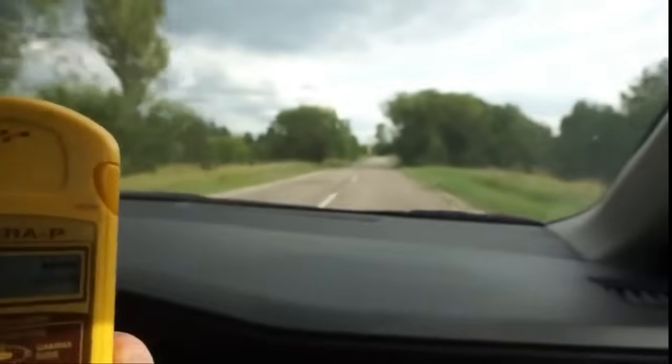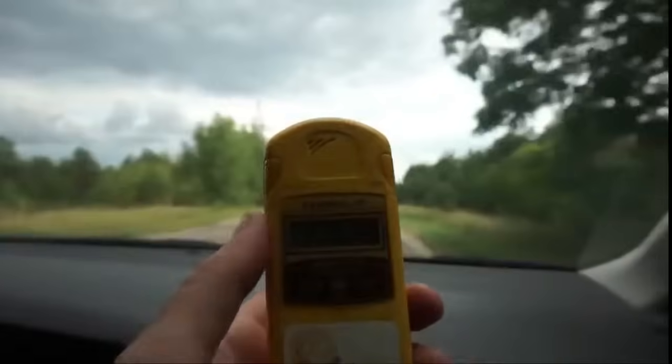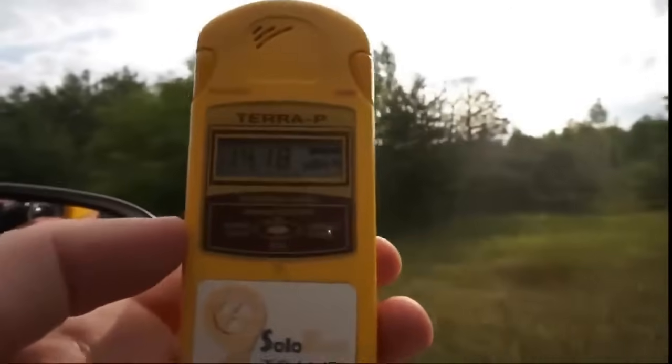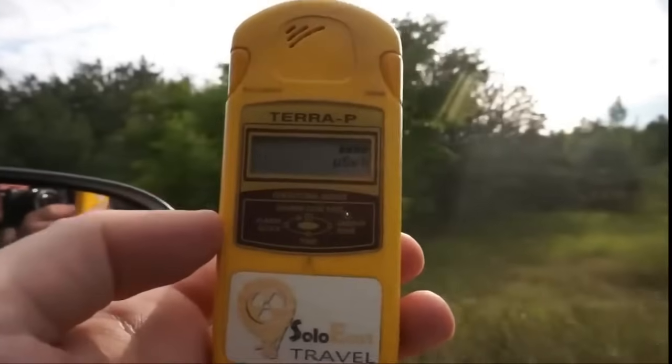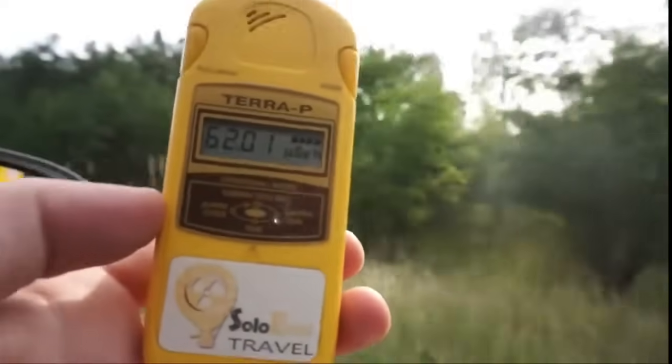So guys, we're leaving Pripyat now. We've left Pripyat and we're driving back to our hotel. We're just driving through the Red Forest. Now as you can see... Wow. As we drive past the Red Forest, it's gone up to 19. 62? 68?